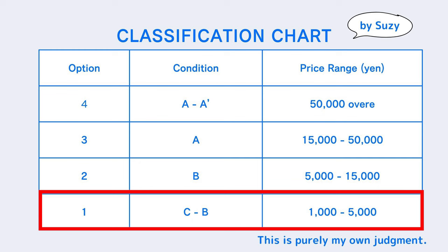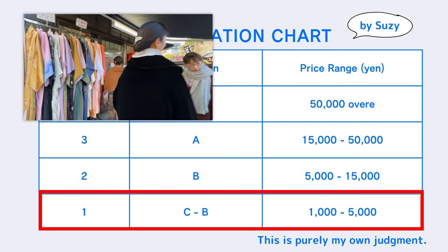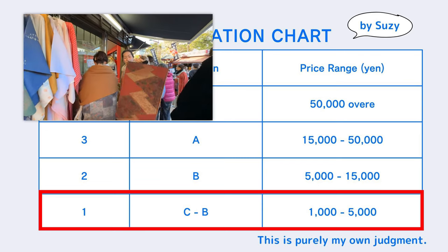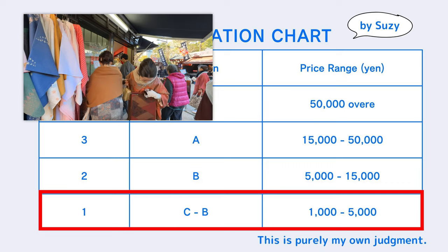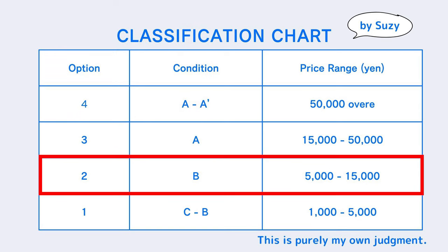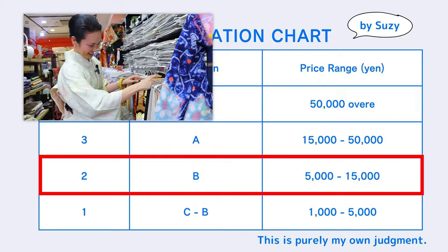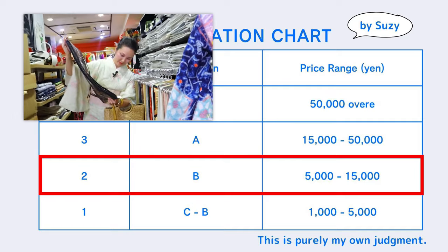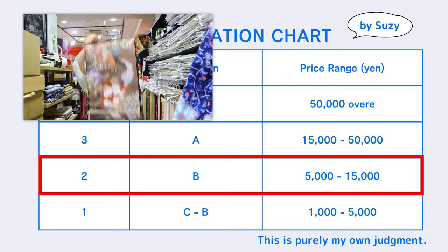The cheapest are the kimonos from the grandma's generation, showing signs of aging and wear. Condition B to C, priced around 1,000 to 5,000 yen. These are the budget-friendly items displayed outside. Next, we have kimonos from the mother's generation, showing some signs of use, usually rated as condition B. These are displayed on hangers and the price ranges from 5,000 to 15,000 yen. These are suitable for casual wear.